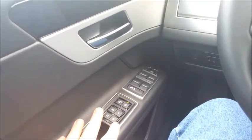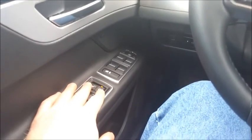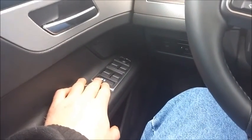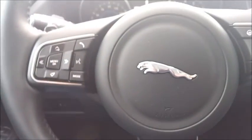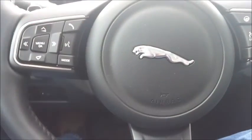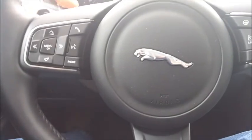Internal controls will be familiar to those of you who watched our video of the XJL. So you have the driver memory settings here, door locks here, child safety locks over here, and windows and whatnot here. Down here is your trunk release. This does have the electric trunk and your dimmer switch. This has electronic parking, so the parking brake, there's no foot brake on it. The parking brake is over by the shifter. I'll show you that. On the steering wheel, we have lighting over here.